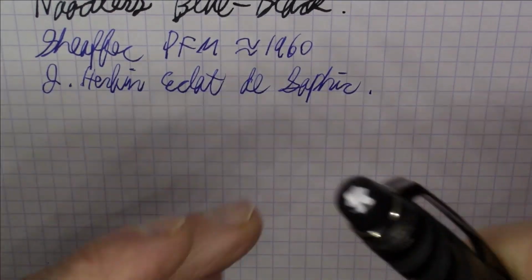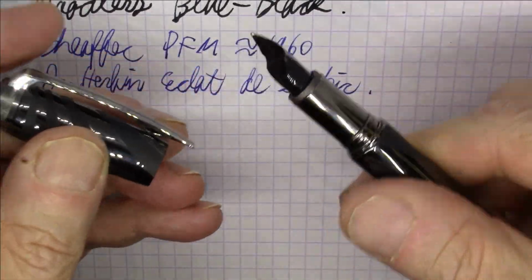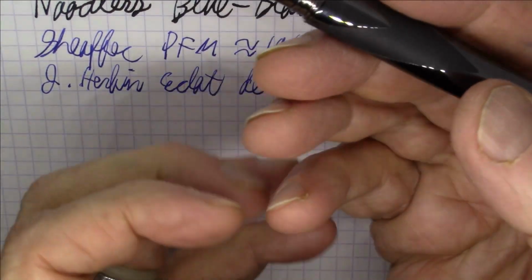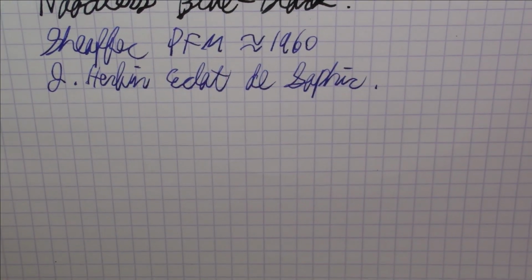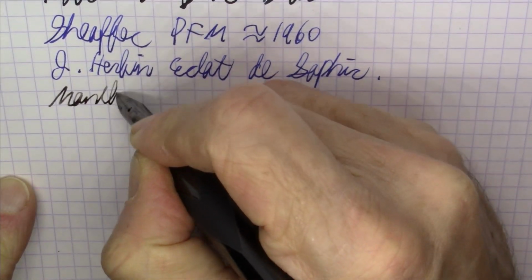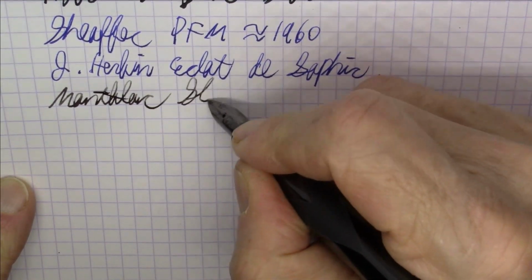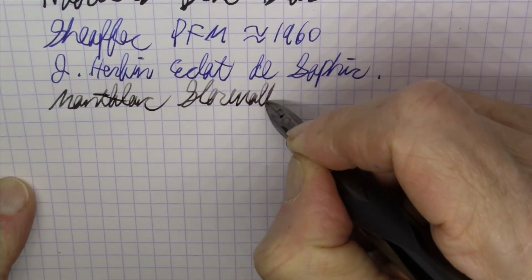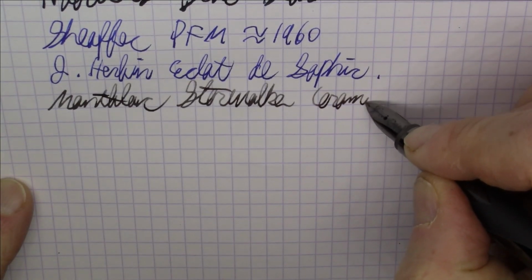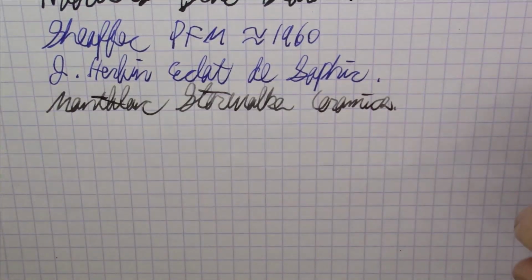Next up is a Montblanc pen. This is the Montblanc Starwalker Ceramics. It's a screw to post pen, and nice pen. Very heavy, all metal pen. Really nice. So we have a Montblanc Starwalker Ceramics. One of the cool things about this pen is it's got that floating Montblanc logo at the end of the cap, which is kind of nice.